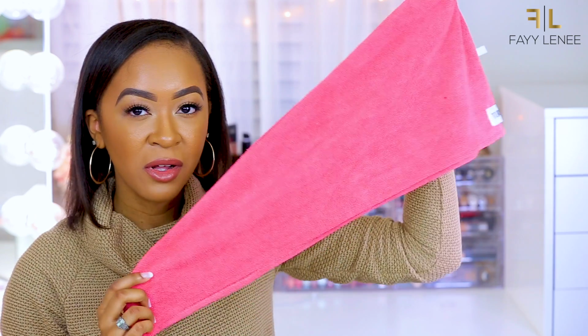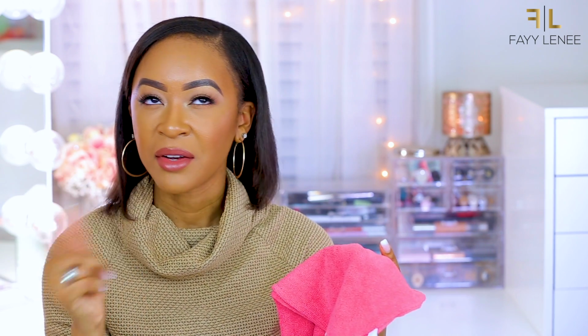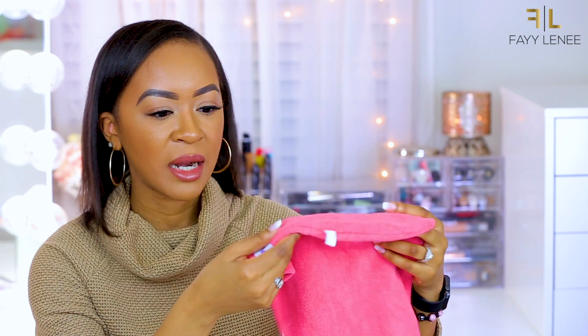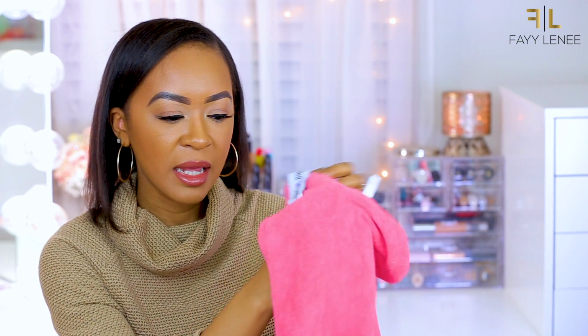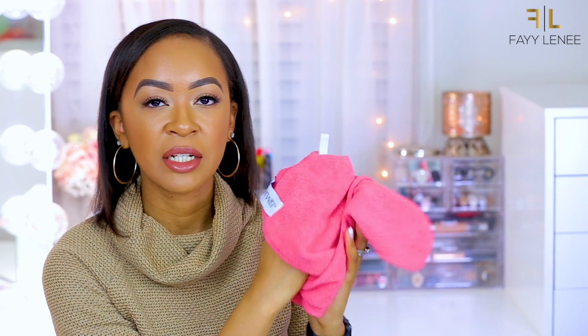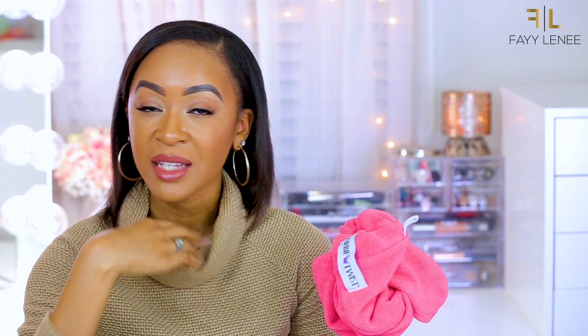And then last but not least, I actually have this little towel, which I found randomly at Walmart. I was not in there to get this, but I was walking around. I don't even remember what I was in there for, but I saw this hanging on a random rack in the store, and I ended up picking it up. This is called the Turby Twist, and it's basically a towel for your hair, obviously. But the thing that I really like about this is it just makes drying my hair a lot more convenient, because I am someone that does still dry my hair with a towel.